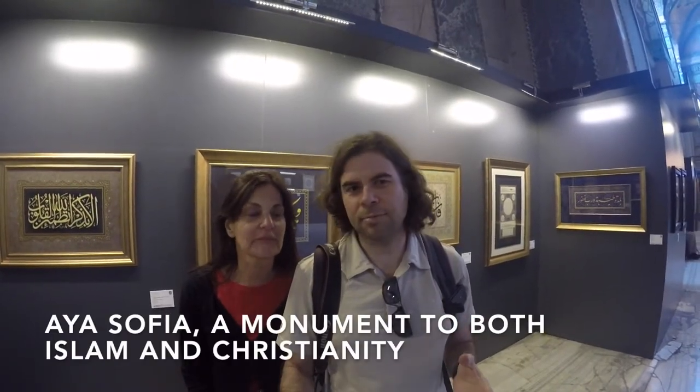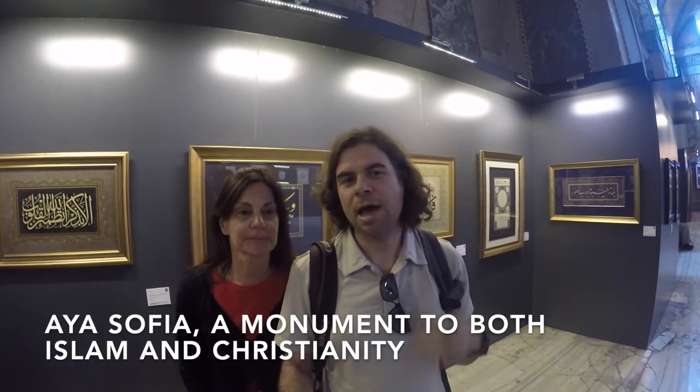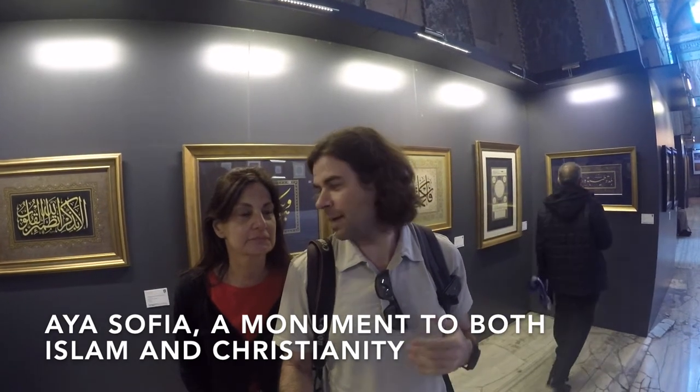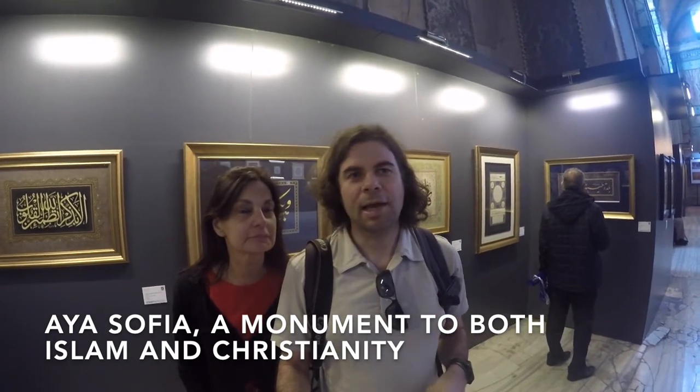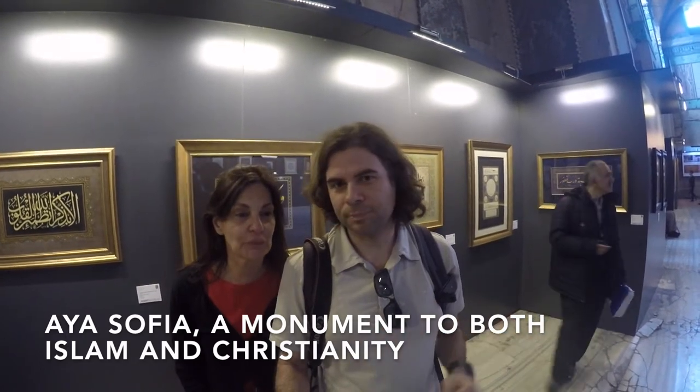This is a building that was constructed in the 6th century by the Byzantines, and then it was rebuilt again in the 15th century as a mosque. When it was constructed, it was the biggest cathedral in the world.